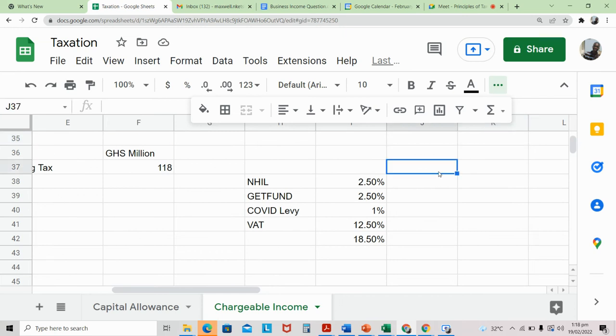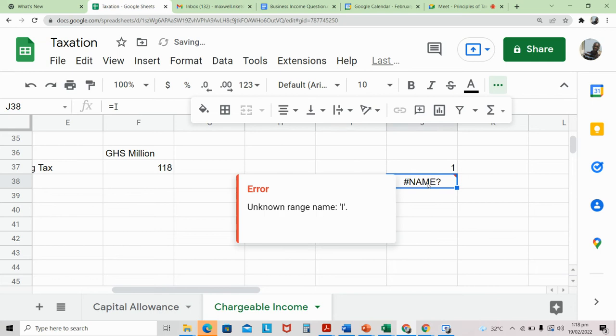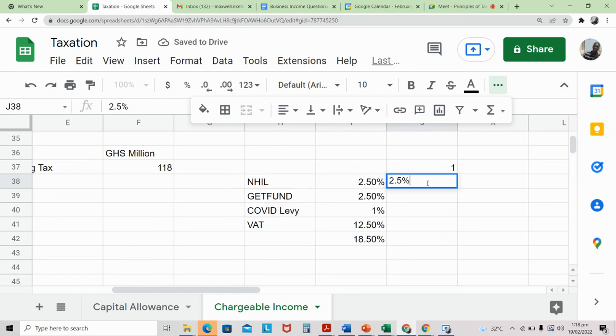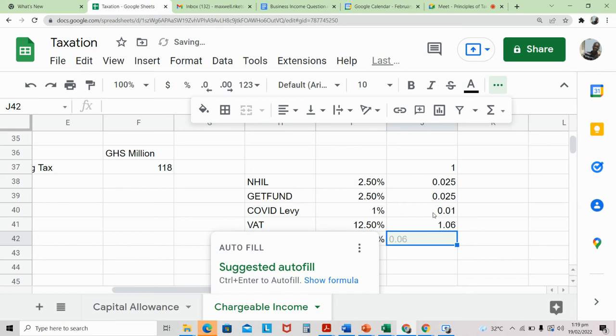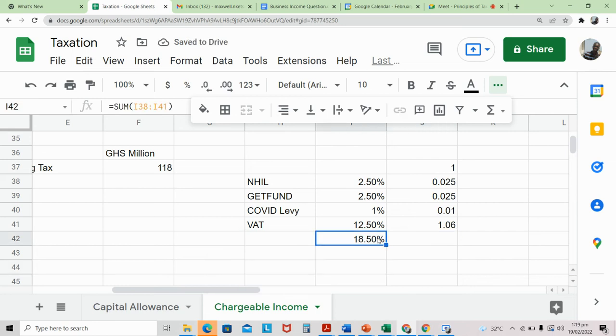So let's assume that there's a supply of goods of 1 cedi. You pay NHIL of 2.5% of 1 cedi. So you get this. Then you pay GETFund of 2.5% of the 1 cedi. Then you pay COVID of 1% times 1. And after that, the VAT, you don't apply it here. You have to add all of them together like this. So this is not VAT.